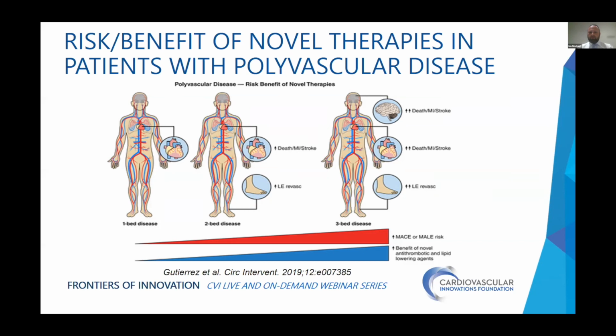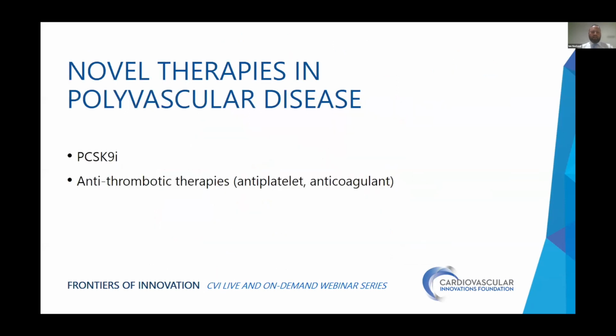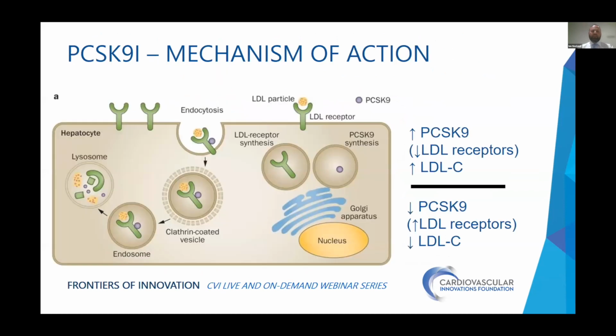Now, as the risk increases across the number of arterial beds that are involved, certainly the benefit of novel antithrombotic and lipid-lowering agents also increases. And that's where we come to two important classes, which I'll speak about tonight: PCSK9 inhibitors for lipid-lowering therapy and antithrombotic therapies, both including antiplatelet and anticoagulant medications. So let's start off with the PCSK9 inhibitors.